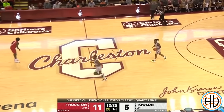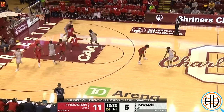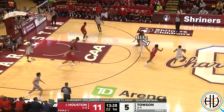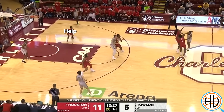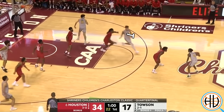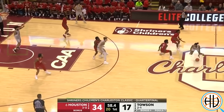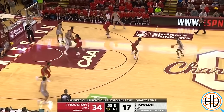The first key for Houston is their ability to push the handler out towards half court. Here you see they're in the blitz. A Towson player is open on the baseline, but look at how far out the ball handler is. The pass has to travel about 45 feet to get to the open man, leaving plenty of time for Houston to recover. Here's another example later in that same game. The Towson player is open underneath the hoop, but the ball pressure is too overwhelming.